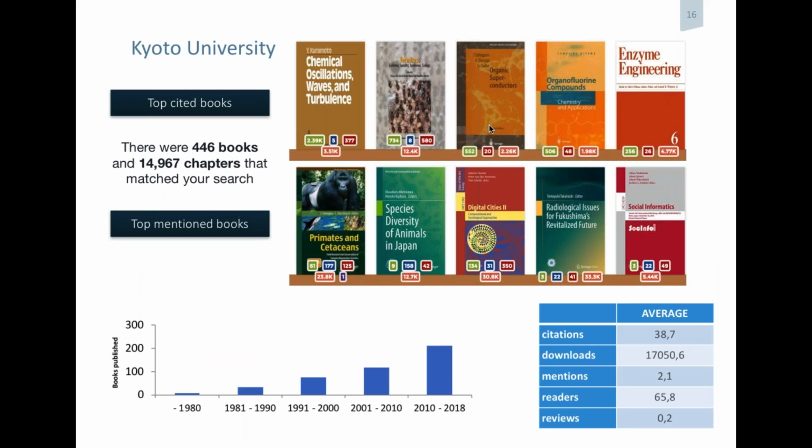And last but not least, you can even zoom in on Kyoto, on specific universities. So our sales teams help the librarians to provide a better insight in the books that are authored from their university. So for example, here, Kyoto University, and the number of books over the years that are authored by people from Kyoto University, as well as averages or what have you.